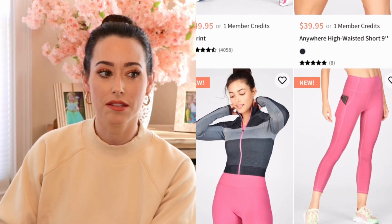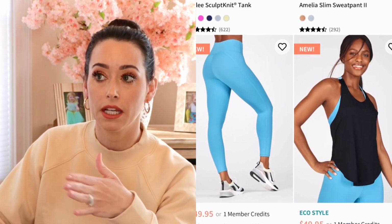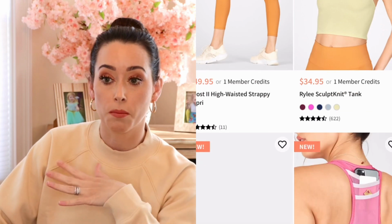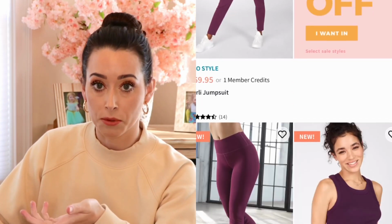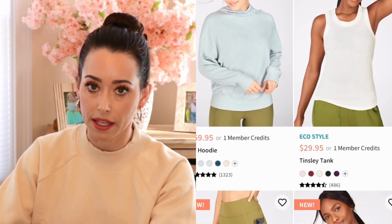So I gave into the Fabletics hype, and I grabbed a couple pairs of pants. I think it's $49.95 per month, and that's what a credit would be. So you pay $49.95, and say for 2 months you don't pick anything, so I had a few credits saved up. So I was able to get a couple of pieces, and if you have the membership, you get pieces at a discounted rate, so you're not paying the full price.